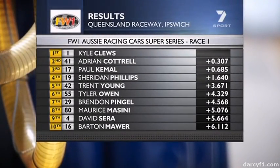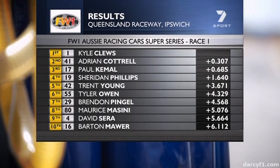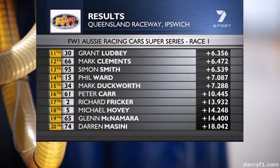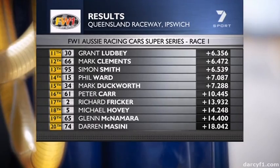And the cars acknowledge the fans who've come to Queensland Raceway today. Recapping the order, Tyler Owen recovered for 6th, Morris Massini 8th, Dave Serra and Barton Moore rounded out the top 10. And just outside was Grant Ludby from Mark Clement. Simon Smith back to 13th. Peter Carr, as we mentioned, in 16th. And Darren Massini rounds out the 20.